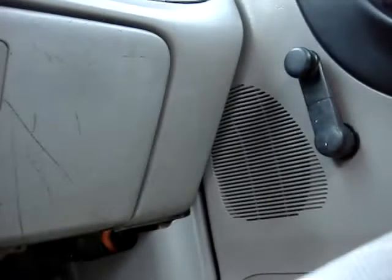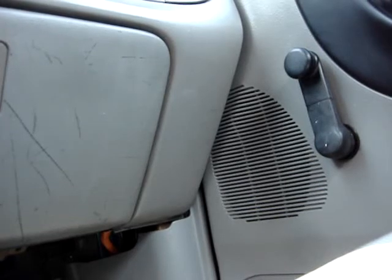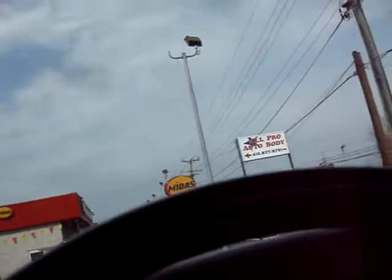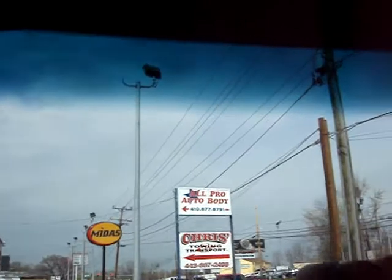Also, the headliner in this vehicle has a couple tears. Not drooping down on it or anything, but it does have a couple tears. If you're a stickler for that kind of stuff, a new headliner is about $150, but I don't think it's that big a deal.